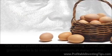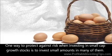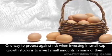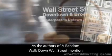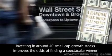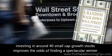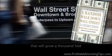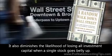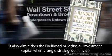One way to protect against risk when investing in small-cap growth stocks is to invest small amounts in many of them. As the authors of A Random Walk Down Wall Street mention, investing in around 40 small-cap growth stocks improves the odds of finding a spectacular winner that will grow 1,000-fold. It also diminishes the likelihood of losing all investment capital when a single stock goes belly up.